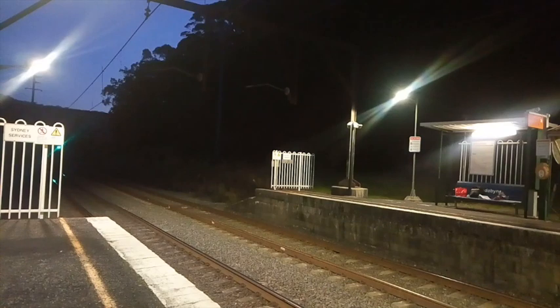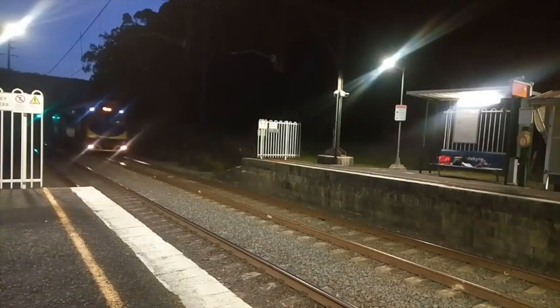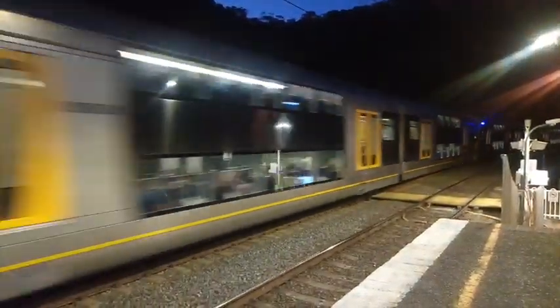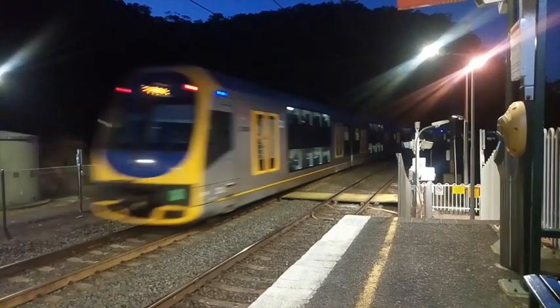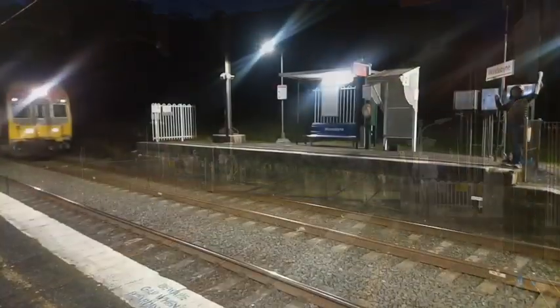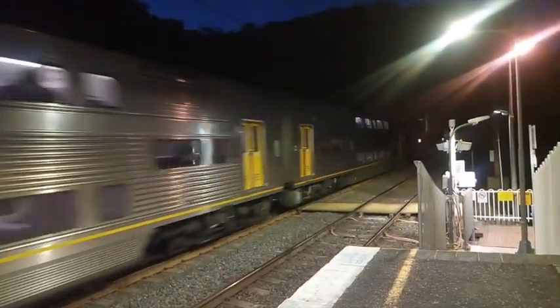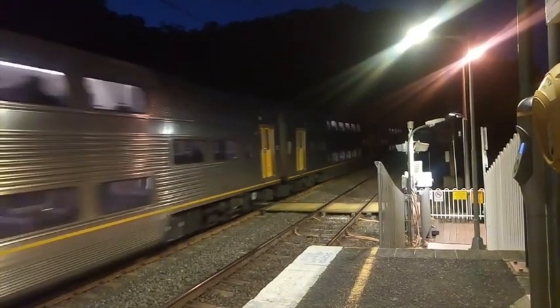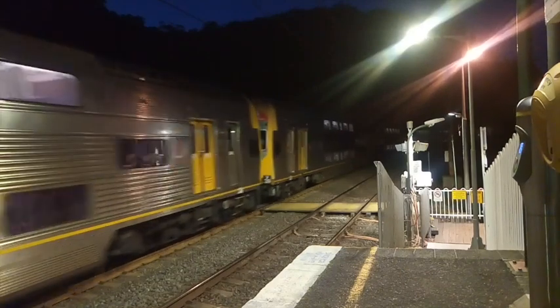We have the possibility of an Oscar bound for Wyong about to pass through platform number two here at Wondabyne. H45, trailing half H5. H45 and H5, bound for Wyong. That's V39. Passing. Might be actually coming to a stop. V39's leading that.